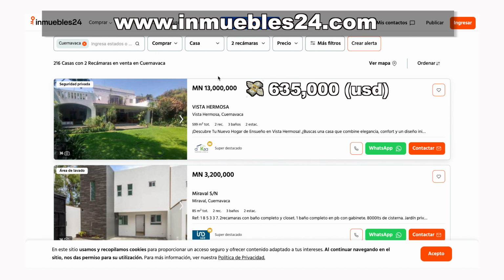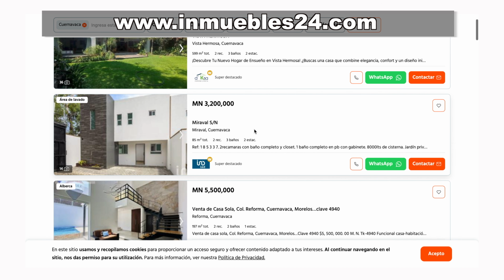But anyway, because we saw how affordable it was and how comfortable we were here in Cuernavaca, we did some window shopping on the most popular real estate website, Inmuebles24. So just check out what you can get here in Cuernavaca.